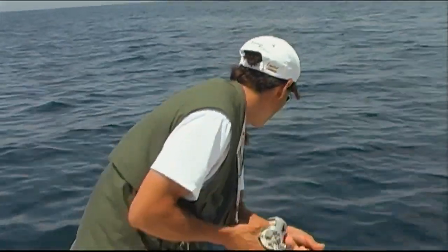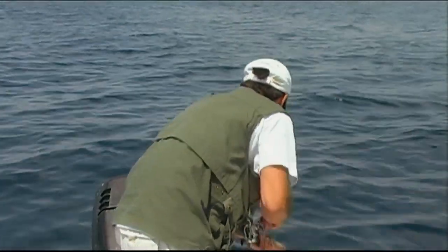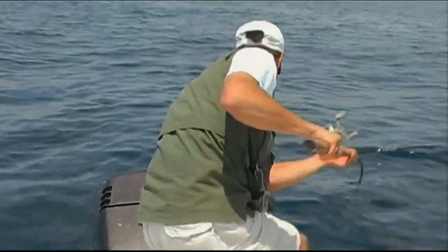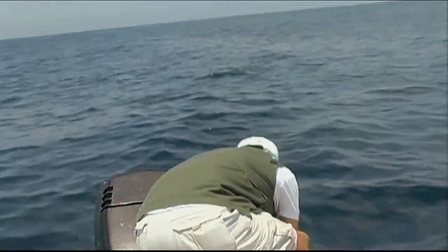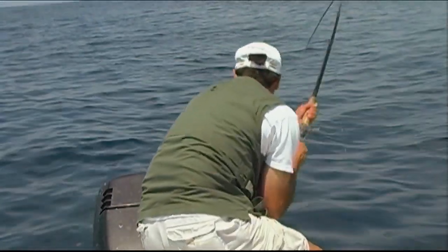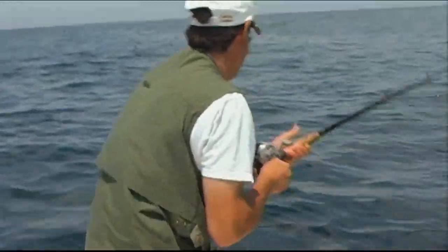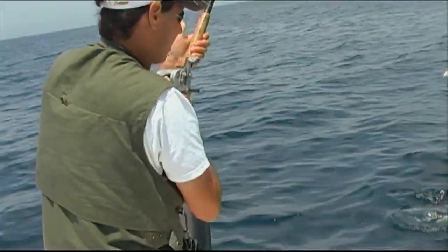Oh, he's got me on something, folks. I don't know what it is. Just a crop or something. Son of a buck, man. There he is. He's loose. I got him loose. There he is, folks. Looks like a Mako.